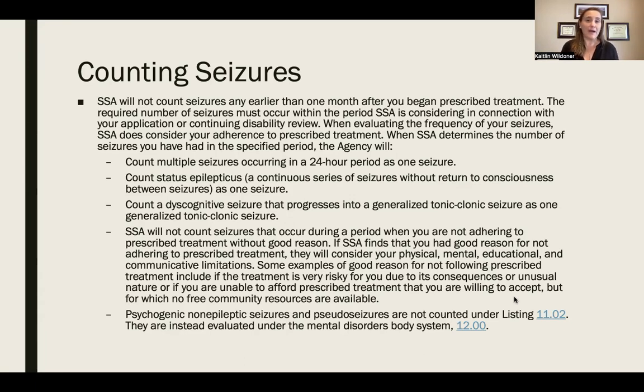There might be others, but I can speak from experience: if you are not adhering to your prescribed treatment, Social Security is going to look at that and they're going to say, well, we don't know that you would continue to have seizures on this medication. You're not following the treatment that your doctor has given you. So, we're not going to find you to be disabled. That's really, really important with respect to epilepsy claims, that you are following prescribed treatment.